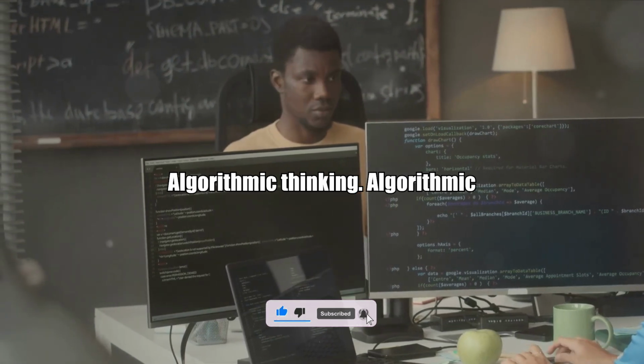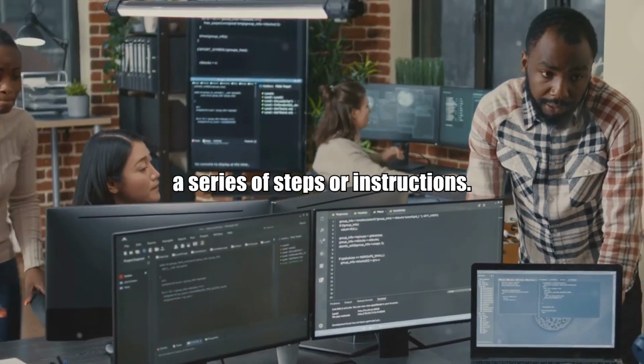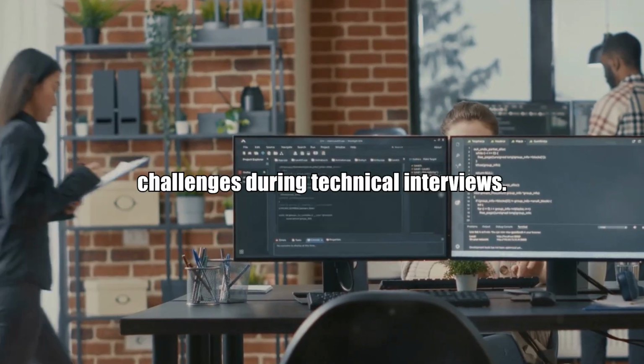Algorithmic thinking. Algorithmic thinking, a method of problem solving that involves breaking down problems into a series of steps or instructions. Example: algorithmic thinking is essential for solving complex coding challenges during technical interviews.